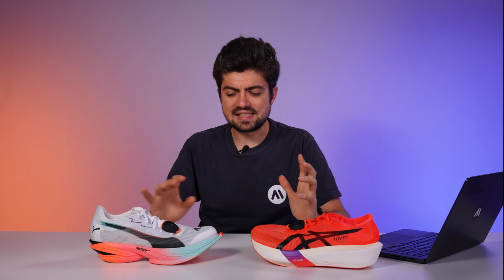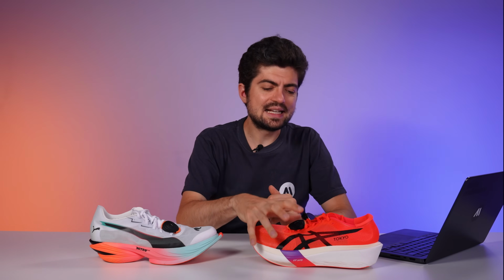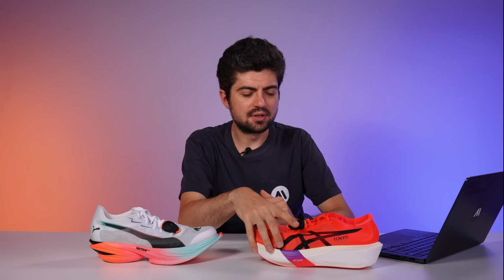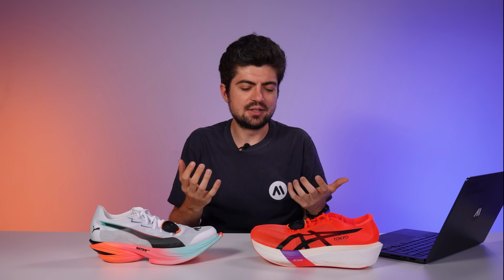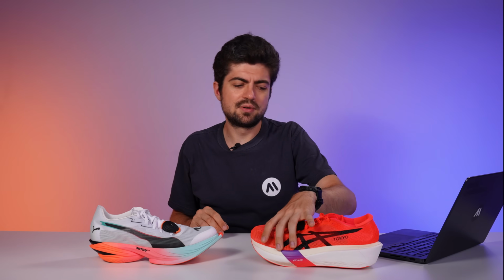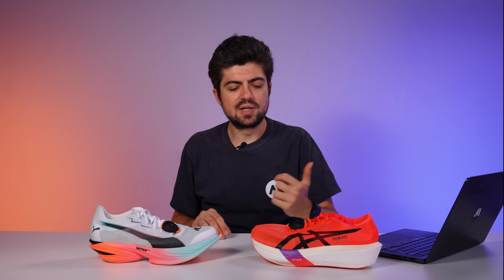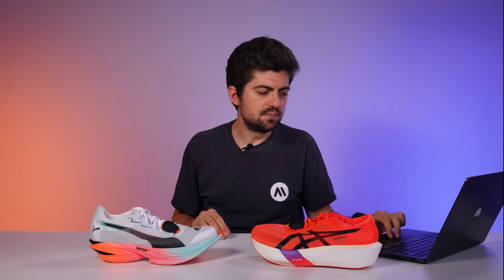The PUMA shoe feels like it's sitting slightly lower against the ground. And although it's fantastic when it comes to that energy release, the ASICS shoe feels more protective. It feels more stable. This is what I said earlier on in this video. And it also feels like you have something a bit more comfortable to run in, and that will save your legs for the later stages of your race, of your run, whatever the case may be for you.